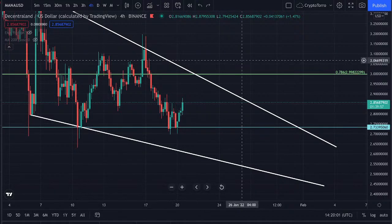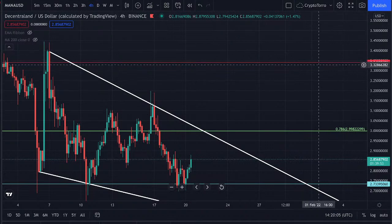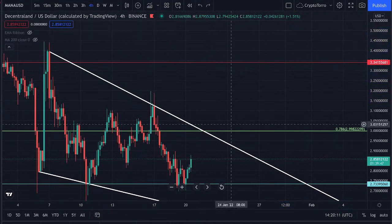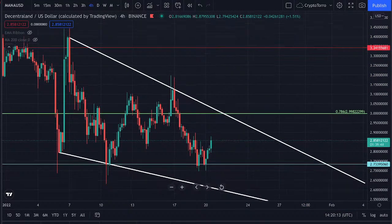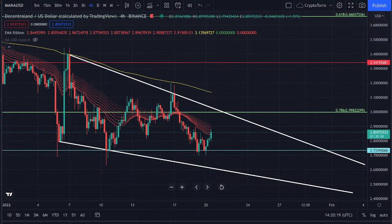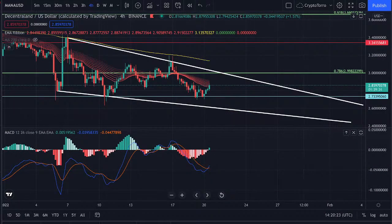Also, if we do see a further increase, we will be seeing a major level of resistance at $3.34. So this is absolutely something you would like to take into consideration. Well, enough about levels of support and resistance, and let's head straight back towards the EMA ribbon and the MACD. So on the 4-hourly time frame, the EMA ribbon is absolutely looking marvelous.